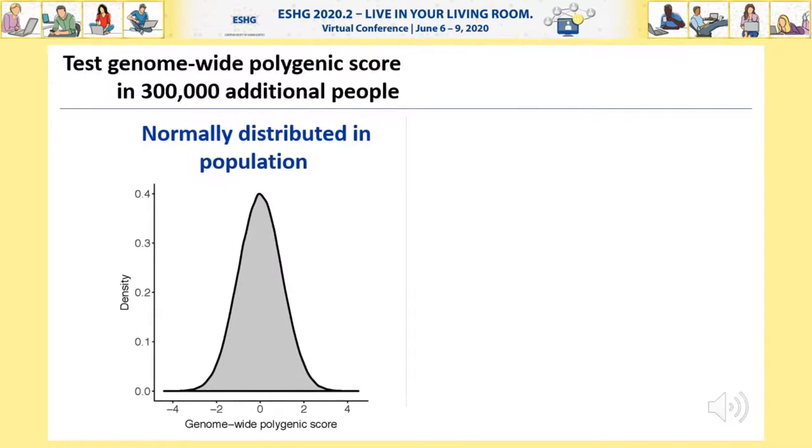We next went on to test the genome-wide polygenic score in the remaining 300,000 additional European ancestry individuals of the UK Biobank. Here I'm showing you that the score was normally distributed in the population.